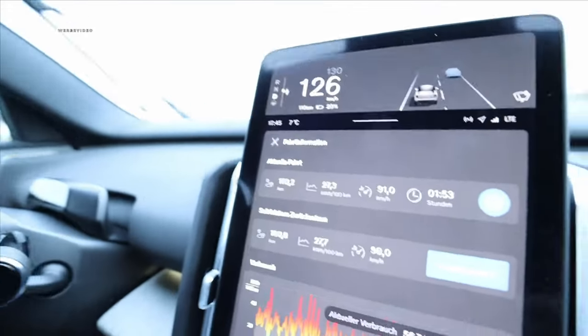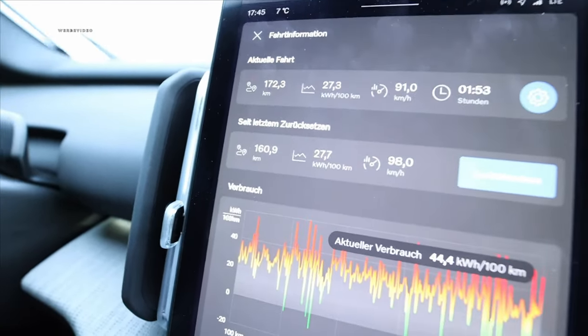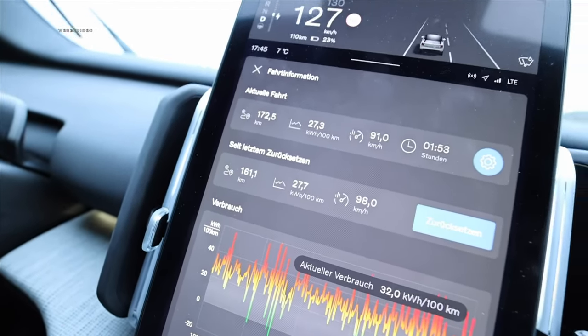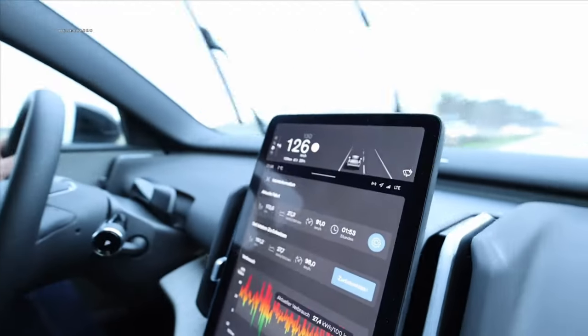Yes, let's take a look at the numbers. Stefan managed to increase the average speed to 98 km/h now, indeed. We've covered 161 km, consuming 27.7 kilowatt-hours per 100 km. He's now got 23% left in the battery. Since it's really started raining heavily here, consumption has noticeably, one might say significantly, dropped. So it seems the Volvo EX30 doesn't really like that.